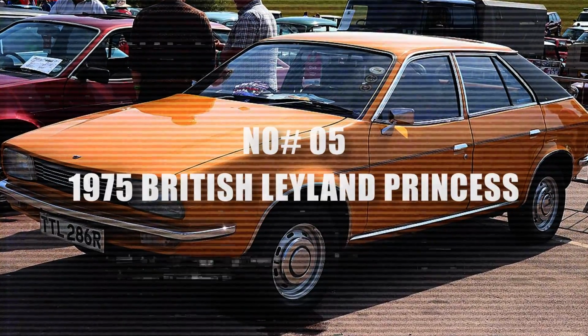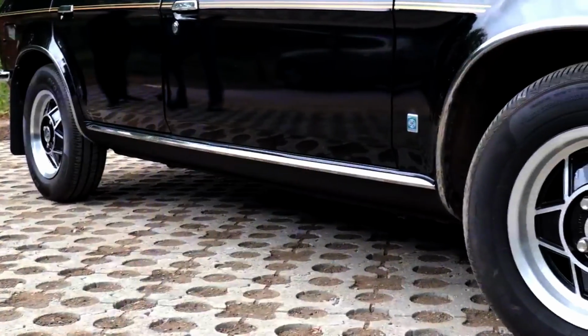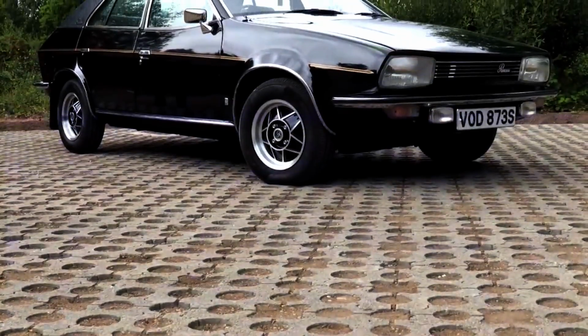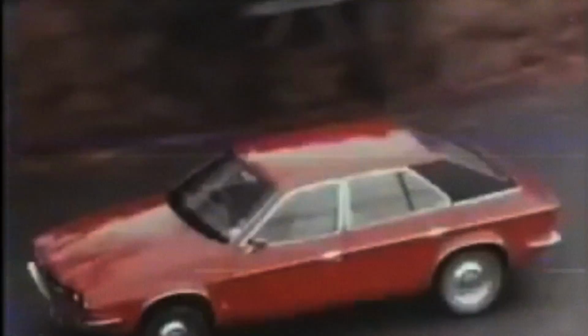Number 5. 1975 British Leyland Princess. The Princess is yet another blunder from across the Atlantic. Initially launched under the Austin, Morris and Wolseley brands, the car eventually became its own mark, probably because none of the existing BL brands wanted to be associated with it.